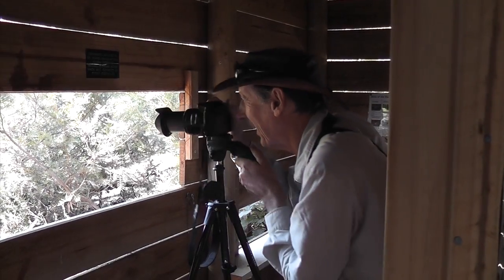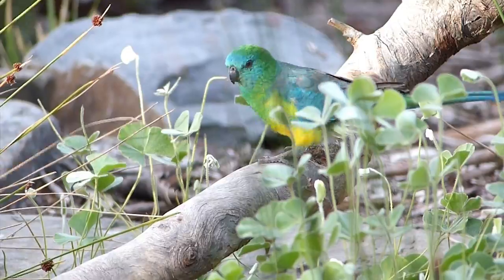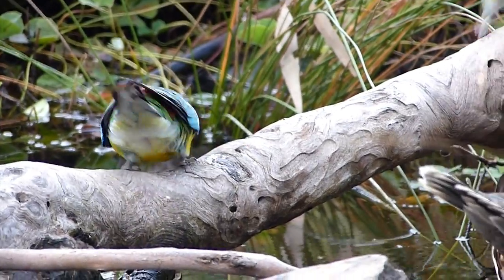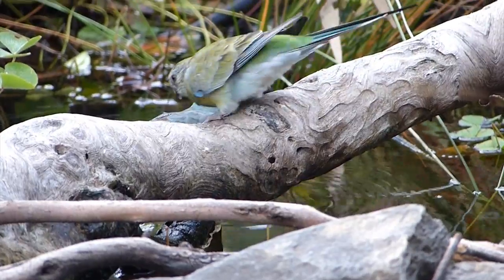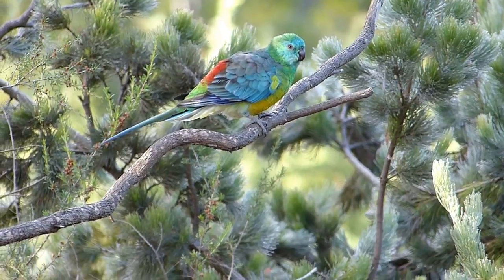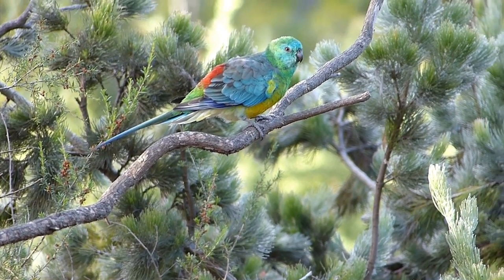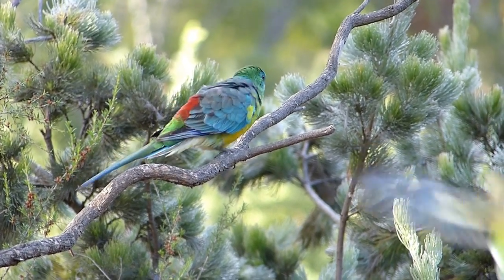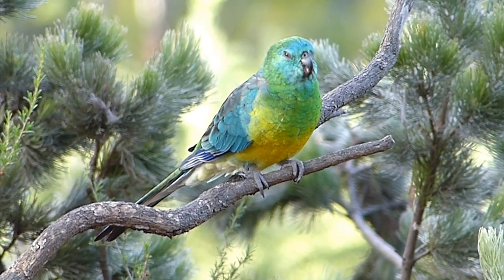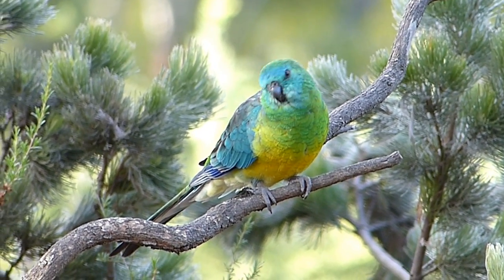A pair of red-rumped parrots, previously known as grass parrots, have come in. The male displays spectacular colours of emerald green, yellow and blue, with a bright red lower back and rump, while the female is a more subdued olive green. These medium small parrots are lovers of open grassland interspersed with eucalypts and can often be seen feeding on lawns in the suburbs.